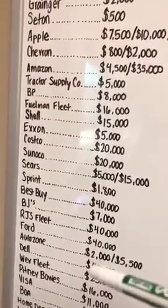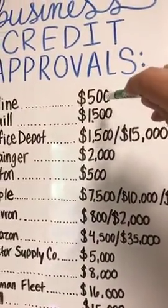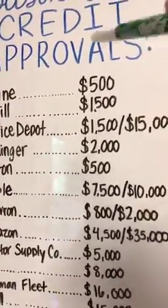You could never do this in the consumer world. If you started with a credit card of $500, your next approval would be $700. Your next would be $1,000. Your next would be $1,500. It would take you years to get there.